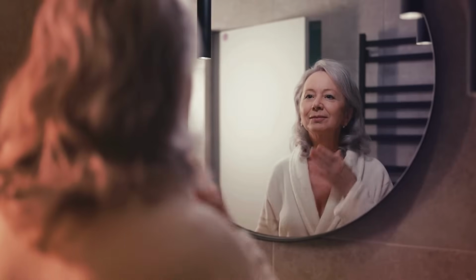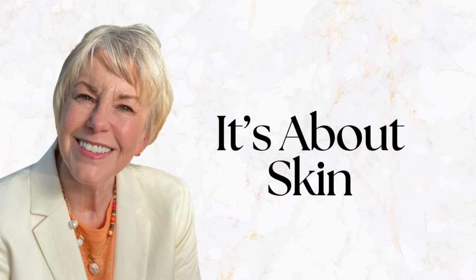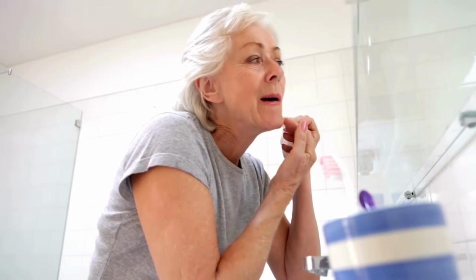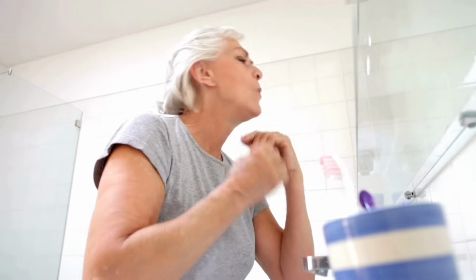And finally, let's get into one of my favorite French secrets, because it's not about clothes at all. It's about skin. French women are known for wearing minimal makeup, even as they age. But that doesn't mean they're doing nothing. What they actually do is treat their skin like part of their outfit. They don't cover it, they care for it. And this changes the entire look and feel of their style.